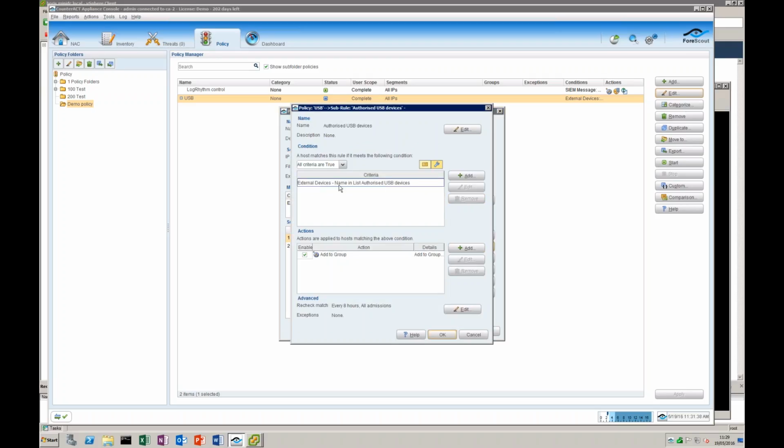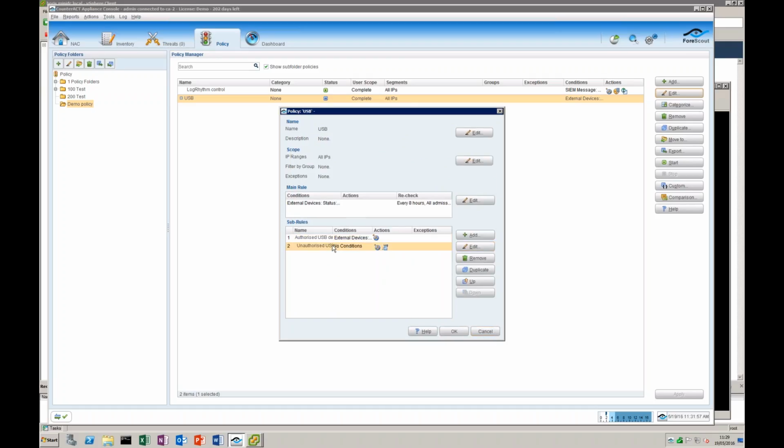And so the first rule is: is this external device in that list we looked at previously of authorized USB devices? If it is, I'll perform an action, and that action is to add to a group, and you should be able to see there that the group name is authorized USB devices. That's all I do. It's already been authorized.